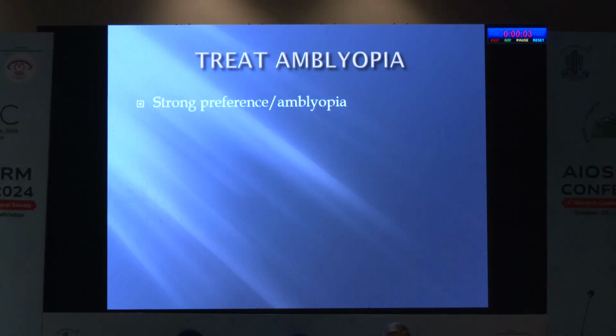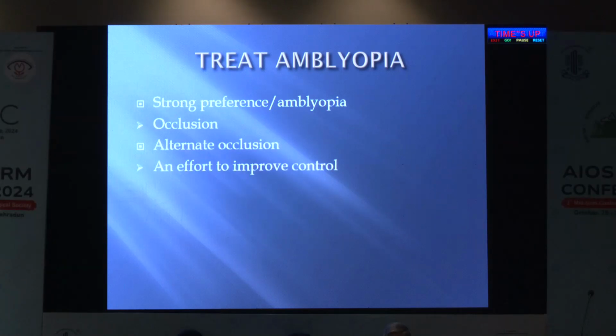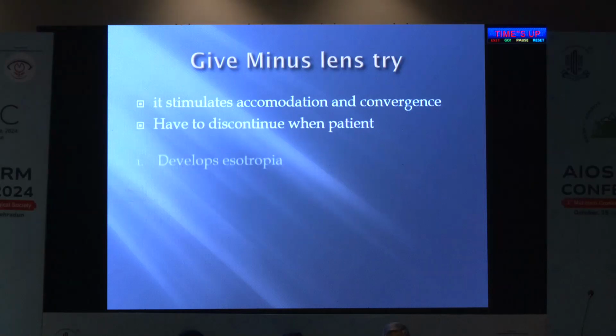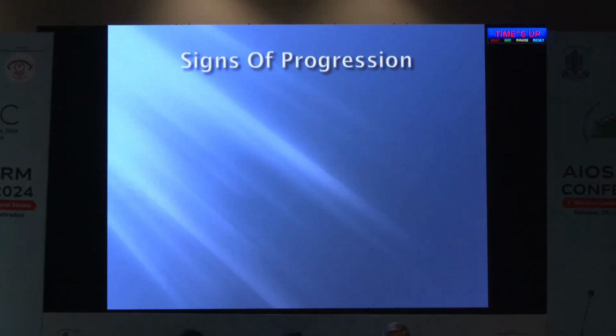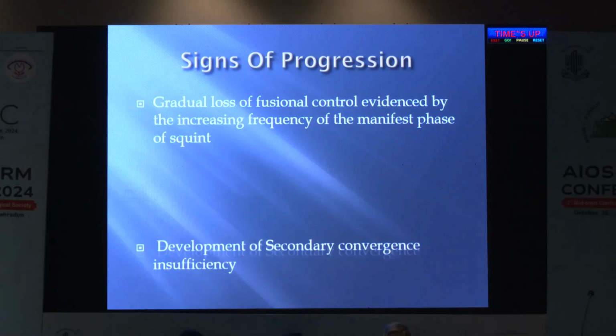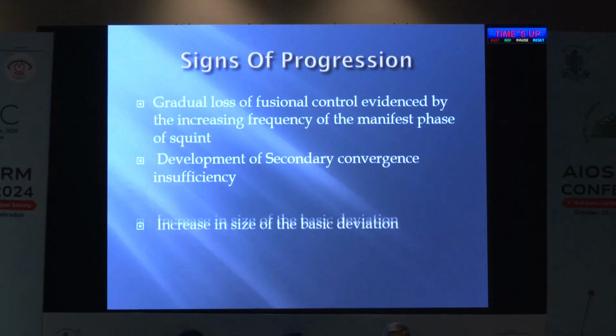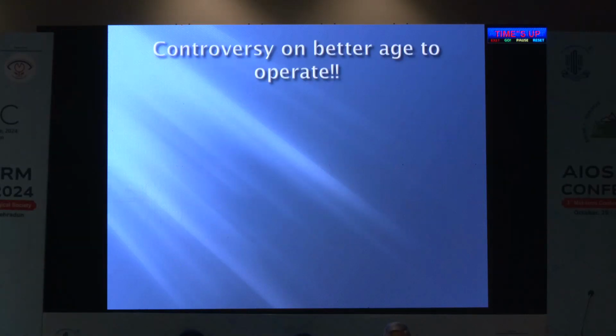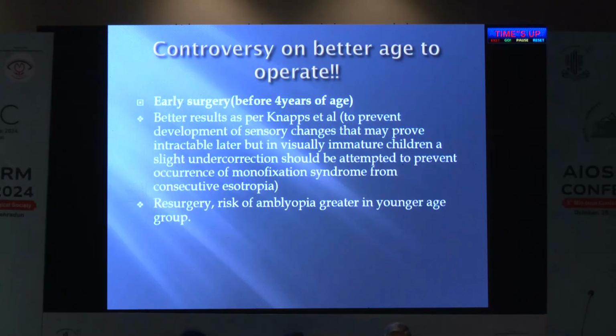Have to conclude, please, because we're already at 9 minutes now. In such patients, amblyopia also needs to be treated to improve control, but it is still controversial whether it improves intermittent divergent squint or not. We can prescribe minus lenses also, but they have to be eventually discontinued. We have to see the progression of intermittent divergent squint. If it is progressing, then we have to go ahead with surgery. There is a controversy whether to operate at early ages or later ages.